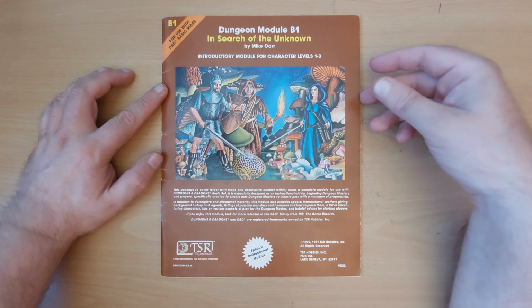This package contains a cover folder with maps and descriptive booklet within, forms a complete module for use with Dungeons & Dragons basic set. It is specially designed as an instructional aid for beginning Dungeon Masters and players, specifically created to enable new Dungeon Masters to initiate play with a minimum of preparation. In addition to descriptive and situational material, this module also includes special informational sections giving background history and legends, listings of possible monsters and treasures and how to place them, a list of adventuring characters, tips on various aspects of play for the Dungeon Master, and helpful advice for starting players. If you enjoy this module, look for more releases in the D&D family from TSR, the Game Wizards. Dungeons & Dragons and D&D are registered trademarks owned by TSR Hobbies.